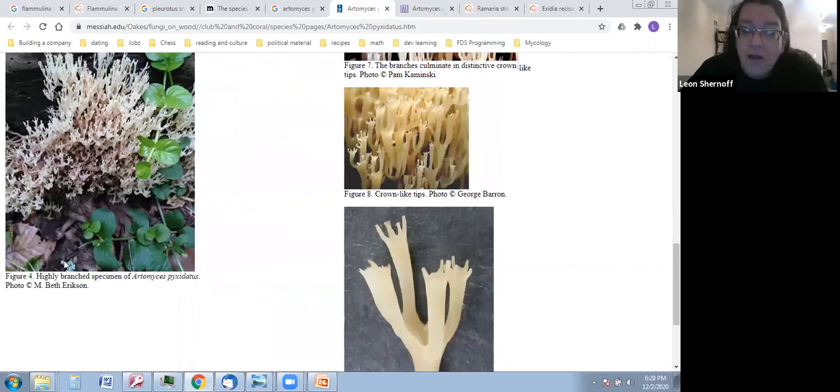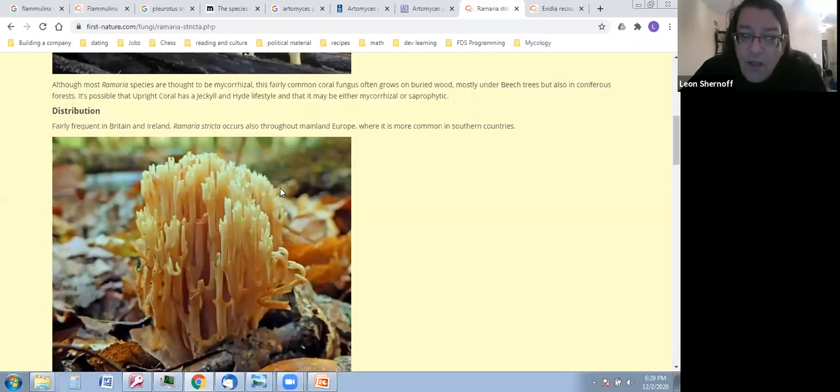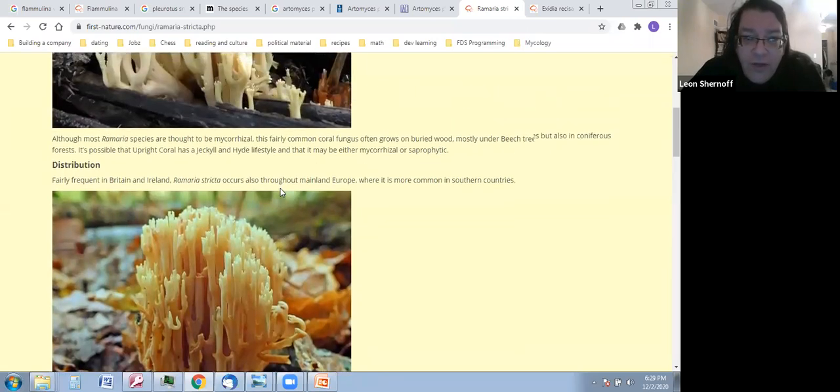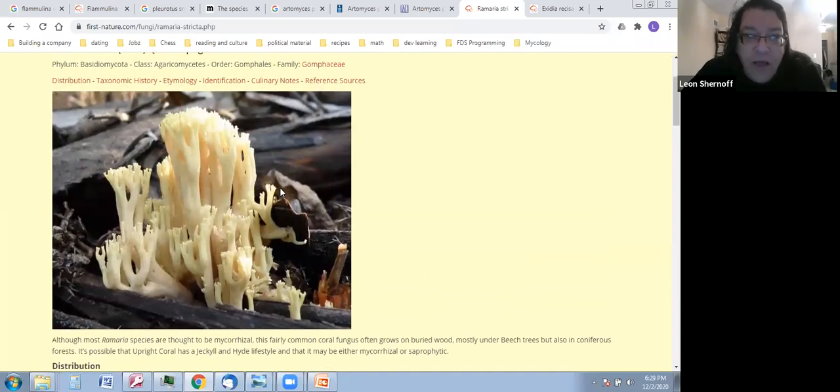And like I mentioned, these are eating the wood, like the Hericium that we looked at originally. Most coral mushrooms are in the genus Ramaria. They're a bit thicker, they're fleshier, and they are what we call mycorrhizal. They're symbiotic with the trees around them. It is sometimes confused with the crowned coral that I just showed you. Like all Ramarias, it's going underground, hooking onto the roots of trees, and they are feeding each other. The fungus is finding water and minerals for the tree, and the tree is sending sugars to the mushroom.